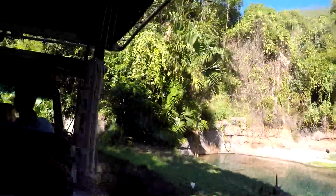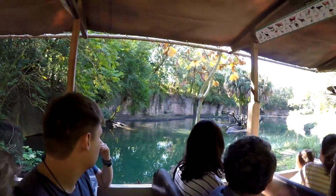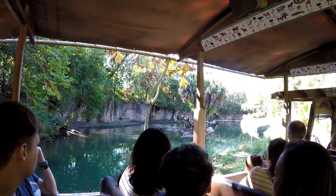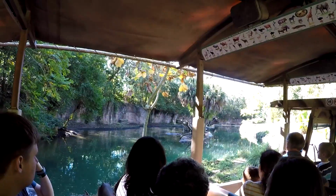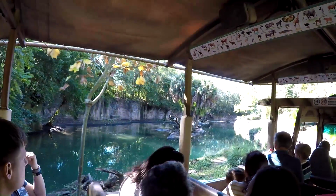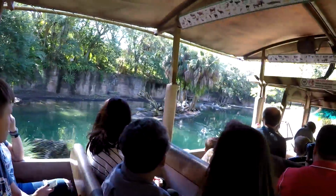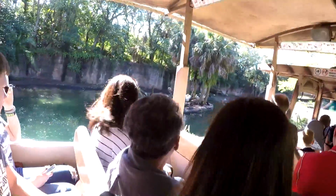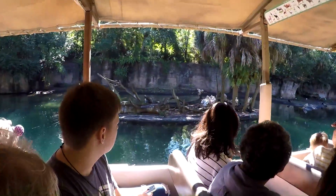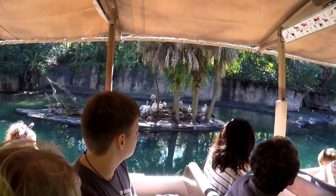Out on the left-hand side, you're going to see some hippos in the water. Hippos can hold their breath for over 8 minutes at a time. They're very powerful swimmers, but they prefer to walk along the bottom of the water if they can reach it. They can weigh over 5,000 pounds, and despite their great weight, they're really fast animals that run at speeds of over 30 miles an hour on land. Also on the island there, the large white bird is the pink-backed pelican. Pink-backed pelicans get their name because during mating season, the feathers on their back actually turn a slight pink color.